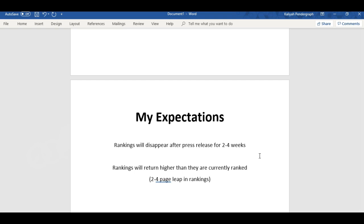I didn't check my rankings for 3 months actually, because I just gave up on the site because my Google My Business page was ranking so well. And one day I said, let me just check the page, and boom, it leaped like 4 or 5 pages. So that was last year sometime.